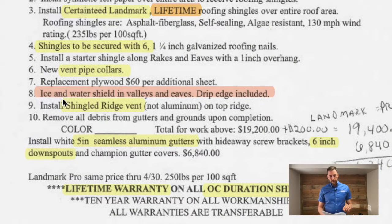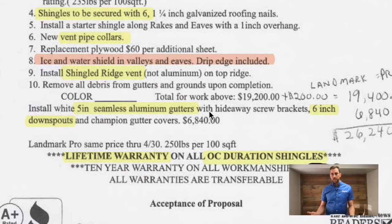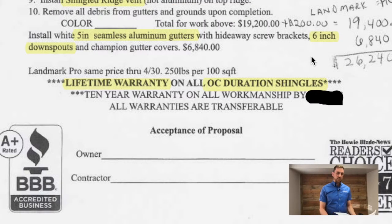In here, this contractor talks about ice and water shield around the valleys and eaves, but it does not mention penetrations like the pipes or walls, which are also very crucial. You want ice and water shield around your pipes, around your box vents, and along your walls. It's very important. Again, this contractor mentions the shingle ridge vent, which could be either of those two. It's not specified. Further on it says 5-inch gutters with 6-inch downspouts, but 6-inch is not a thing. They probably meant maybe 2x3 or 3x4 downspout.